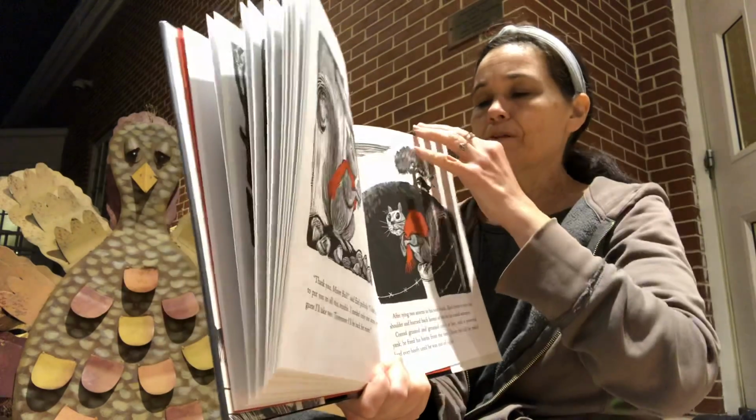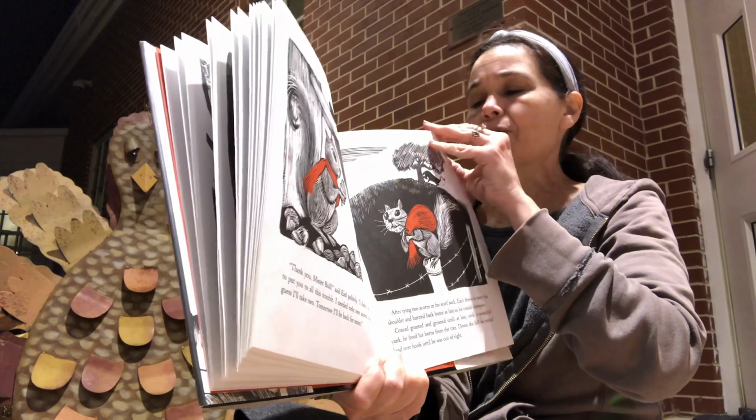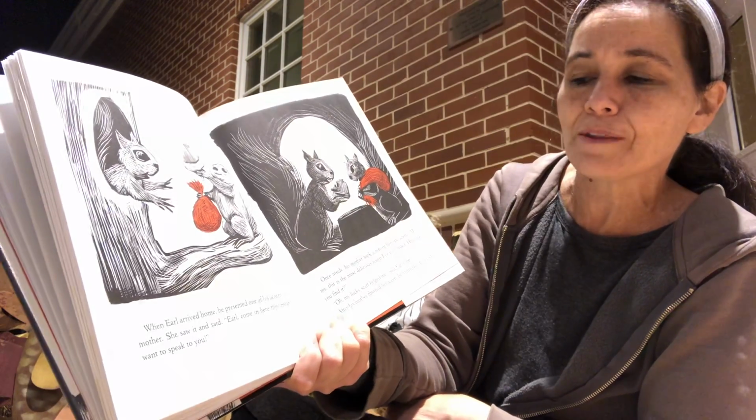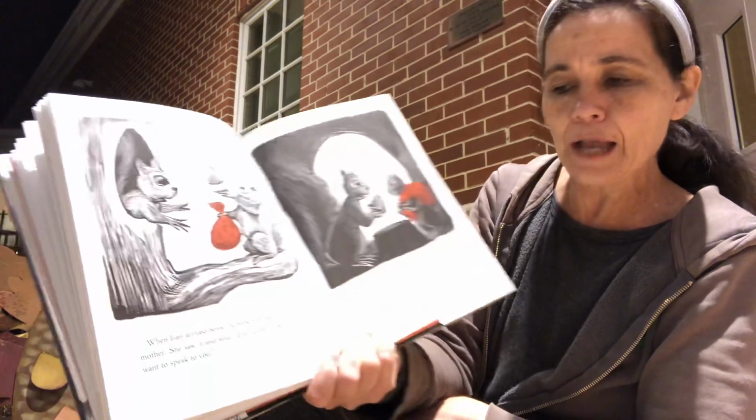So what is Earl going to do? He's going to take his acorns home, isn't he? He's going to show his mother that he got his own acorns. When Earl arrived home, he presented one of his acorns to his mother. She saw it and said, "Earl, come in here this instant. I want to speak to you."